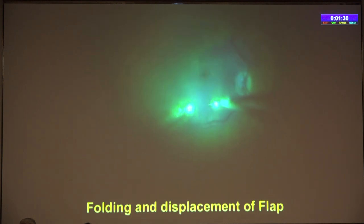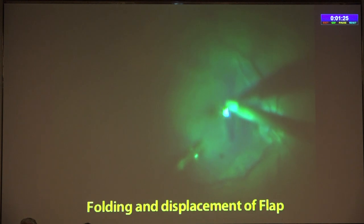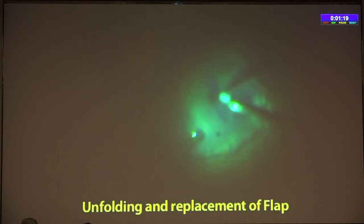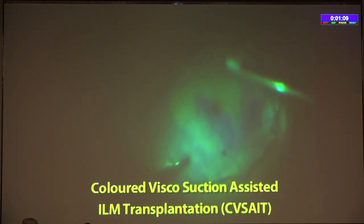After this, fluid air exchange was started. Just near the completion, the surgeon found the ILM flap was displaced from the hole and rolled over. So the surgeon unrolled the flap with a silicone tip cannula and perfectly placed it over the hole with the help of active suction of remaining visco from different directions. The surgeon named it colored visco suction assisted ILM transplantation.